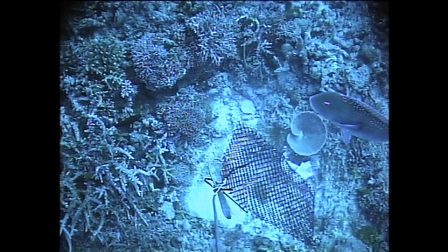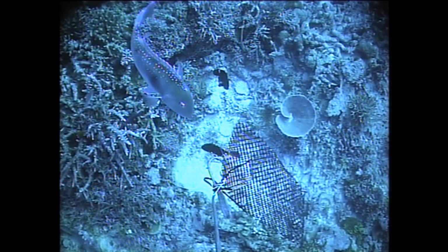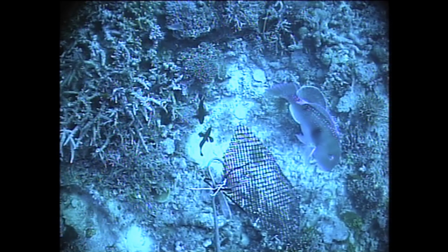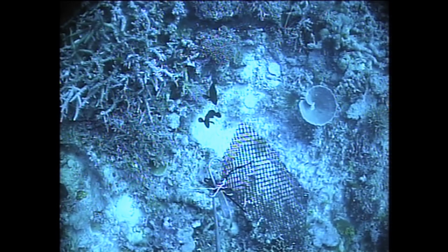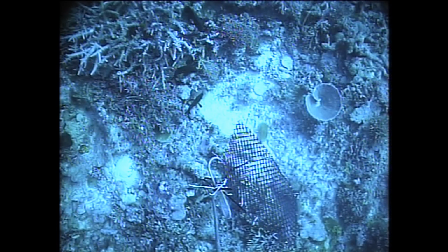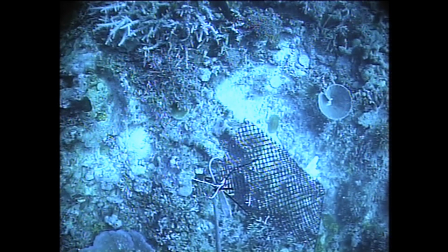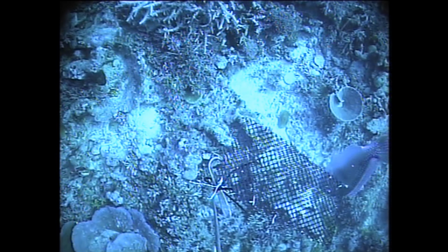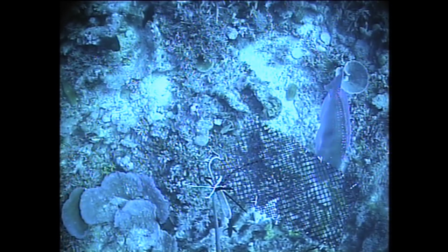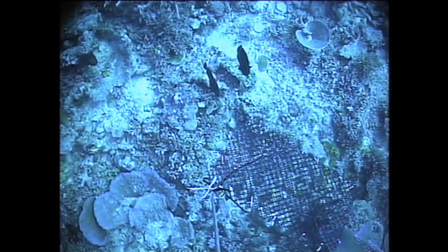This fish is a female. You can tell it's a female because there's a dark blotch roughly in the center of the fish. There's a couple of small coral cod there as well, and an iodine feeding. In comes that Venus tusk fish again. See, they tend to tear pieces off the bait.